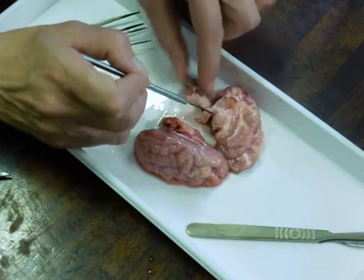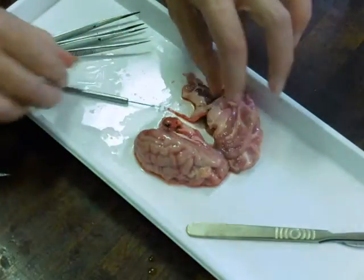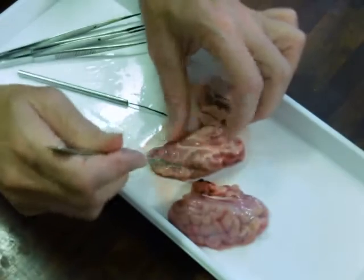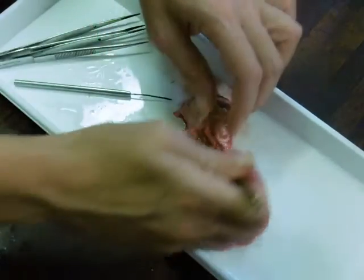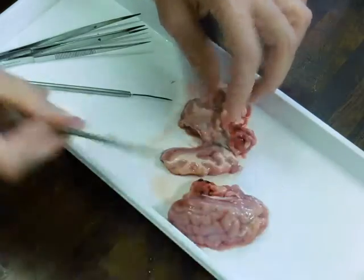Shall I just chop it? I wonder if that's... Put that bit off there. And some brain physiologist will watch this and just go, good grief, what was she doing? Let's just chop it down there. Wow.